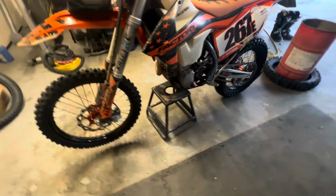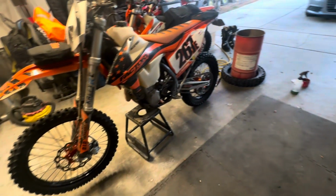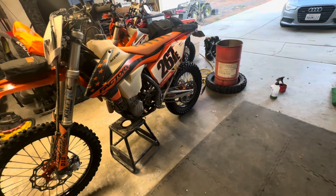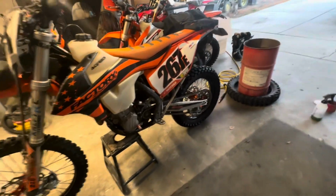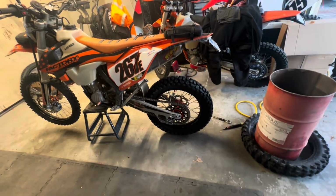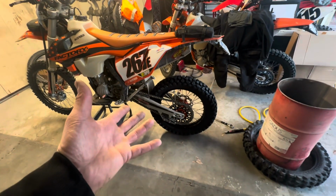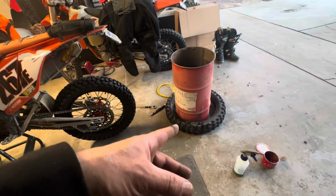It's barely on the stand. It's the only way I can get the front tire up. I might have to move it. Anyway, it's a good sized tire, but it is what it is. Went on super easy. That's what happens when you have new tires. They go on easy.